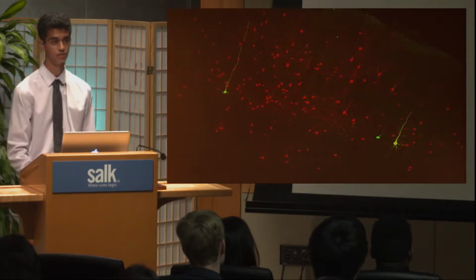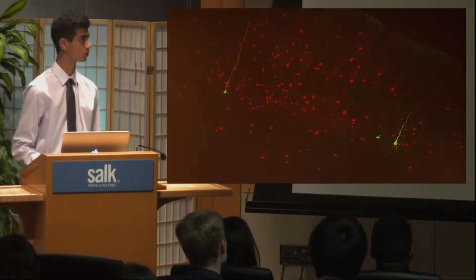To fully understand how the connections in the visual cortex work, we have to look at how the visual cortex is structurally laid out.